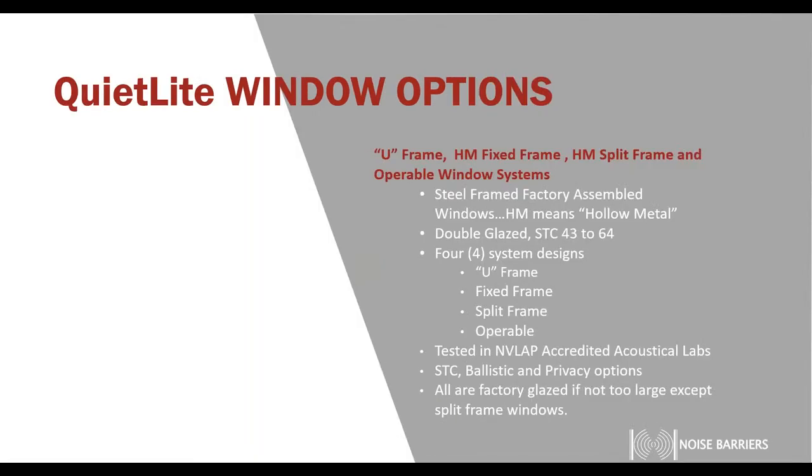I think I touched on steel. The STC ratings, 43 all the way up to a 64, four designs. Mostly this was for the split frame. All of ours are lab tested, obviously. We do offer ballistic ratings. We do offer privacy options, which some of you may be familiar with, switchable glass. We're seeing a fair amount of that requirement, especially in the security industries.